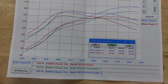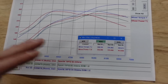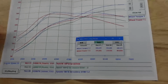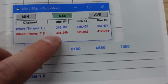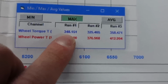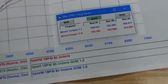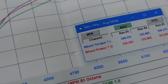All right, so this is what probably most people are obviously interested in. This is the end result of what we ended up with. Now, the red line, that is what I was previously. So what I've been running for the past year with the equal length headers, I was looking at 348 torque and 335 power. At the time, it was around 352 torque and 339 horsepower, but rounded up to 340. So obviously the weather, the temperature could have been a little different. So it's very close. So that is where we're looking at prior to all of this.